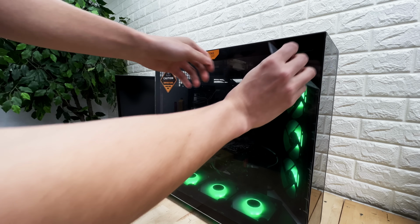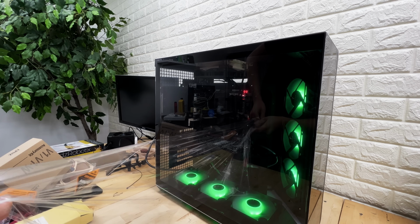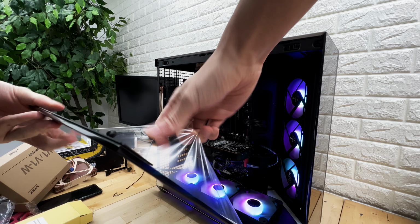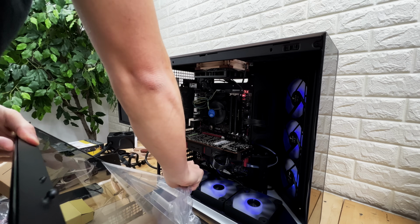Like I said, this case is launching today with an MSRP between, I think, 120 and 140. I'll leave the actual product link down below in case you want to learn more. But know that aesthetic-wise, you do have a few choices. The case does come in white, black, as well as a mix of white and black.